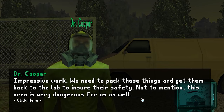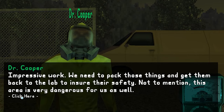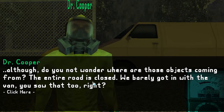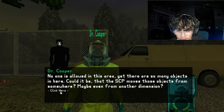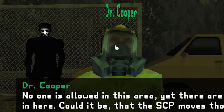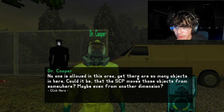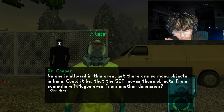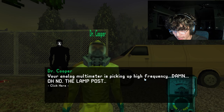Impressive work. We need to pack those things and get them back to the lab to ensure their safety. Not to mention this area is very dangerous for us as well. Although, do you not wonder where those objects are coming from? The entire road is closed. We barely got in with the van. You saw that too, right? No one is allowed in this area. Yet there are so many objects in here. Could it be that the SCP moves those objects from somewhere? Maybe even another dimension? I don't know! Your analog multimeter is picking up very high heat frequency.